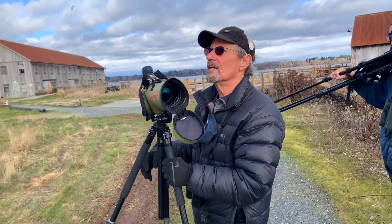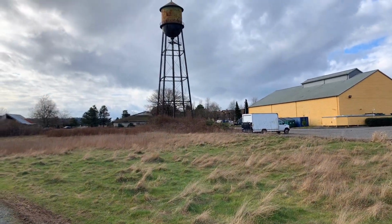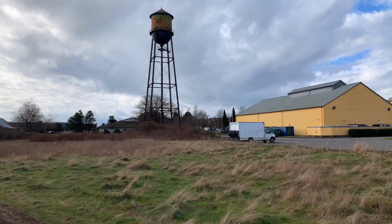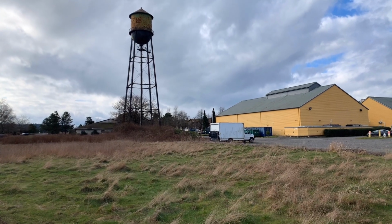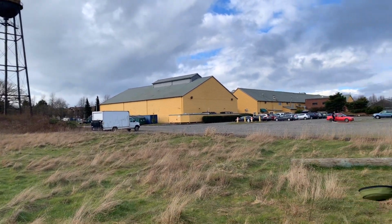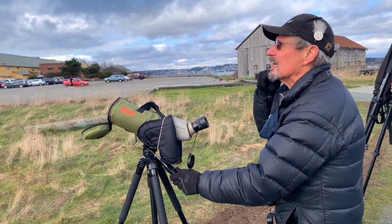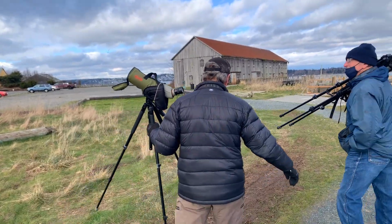Wait. I think I see something up on the tower here. Boy, that's way up there. I'm going to move around here a little bit and get a better look, but we might have a falcon up here on the tower. Yep, I can see him. Good.